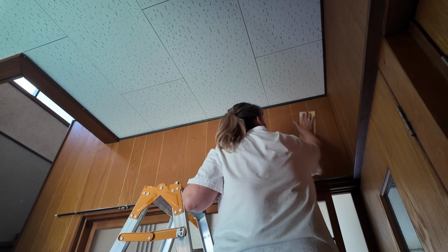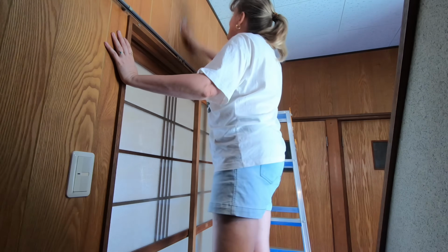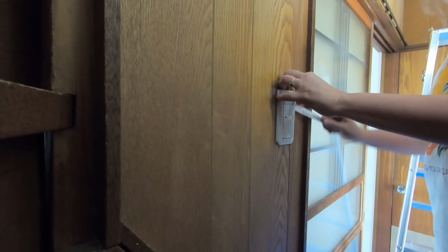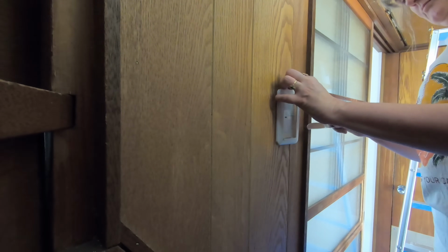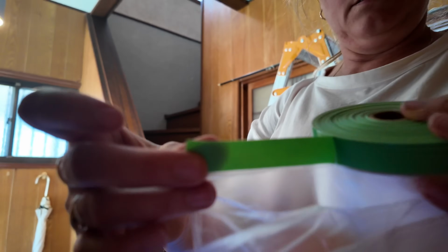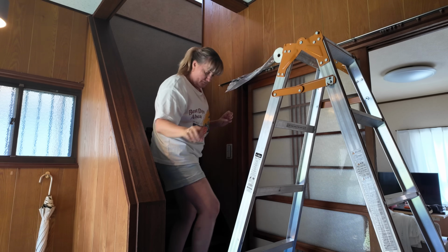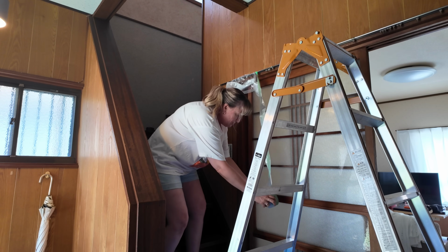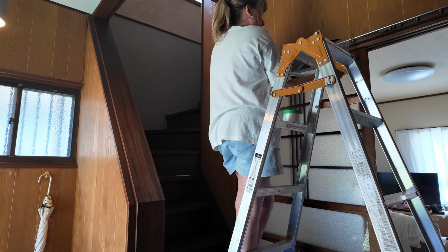I find with painting, the most amount of time that I spend is on the preparation, because I know if you do all your preparation correctly, then the paint job always comes out perfectly. So I just take a little bit of extra time to make sure I've used this great taping stuff to tape up all of the glass and tape up the light fittings, and also make sure that I don't spill any paint drops on the stairs.